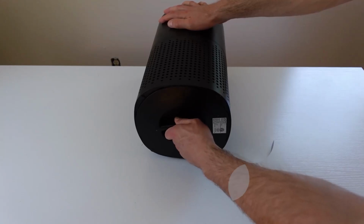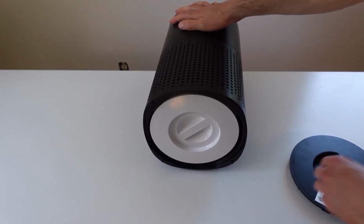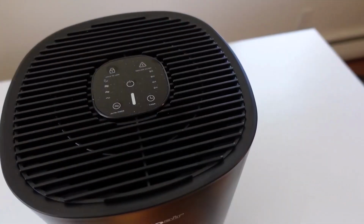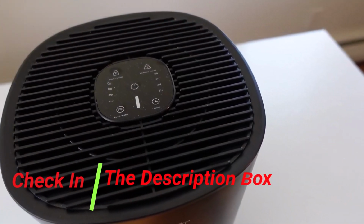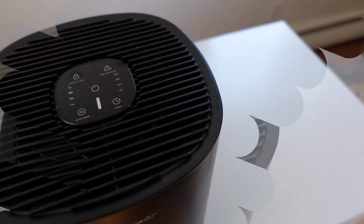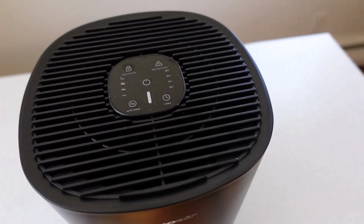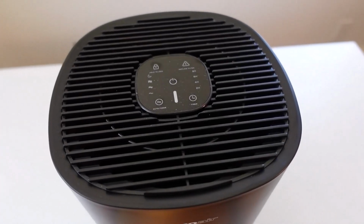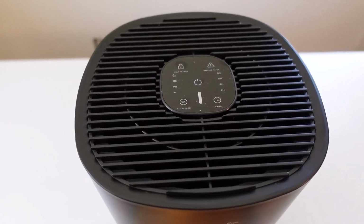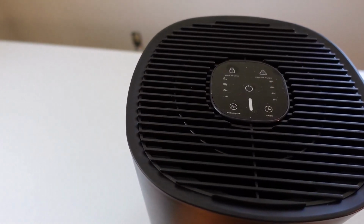In summary, the HEPA 14 Air Purifier by PuroAir has significantly improved the air quality in my home. It's particularly beneficial for those with allergies, like myself. The combination of powerful filtration, large coverage area, and user-friendly features makes it a great investment. Despite the cost of replacement filters, the overall performance and value make it worth every penny.